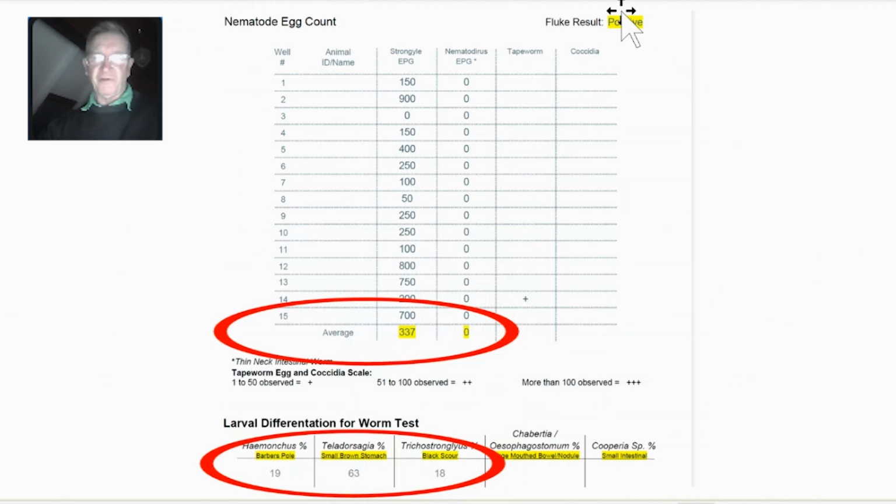This one again, fluke positive once more. The average is only 337 eggs per gram. Some of those animals will start to get a bit high, up to 900. But if you look at the species differentiation, the larval differentiation, you'll see that most of the worms here are small brown stomach worm. So 337 for small brown stomach worm is actually reasonably high.